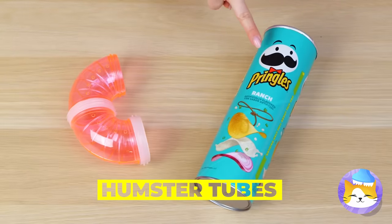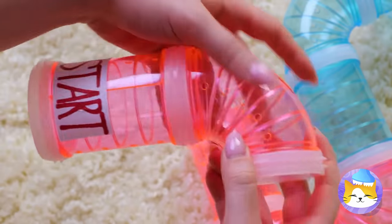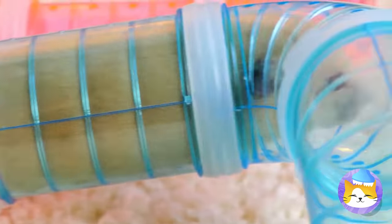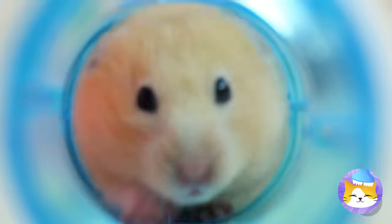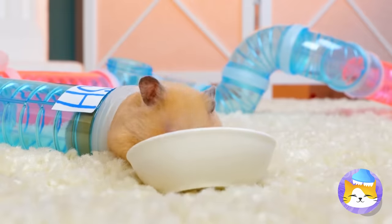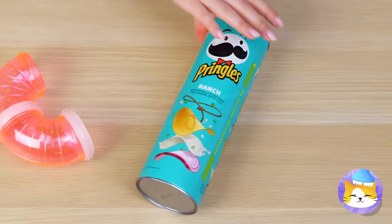Finally, something for the hamsters. Wow, this is like the easiest maze ever. You win, and the prize is hamster snacks. Maybe we can have some fun with this tube too. Ew.